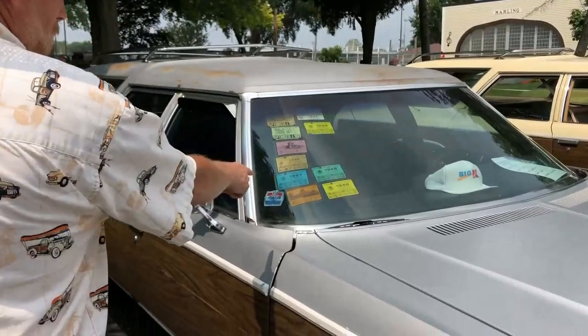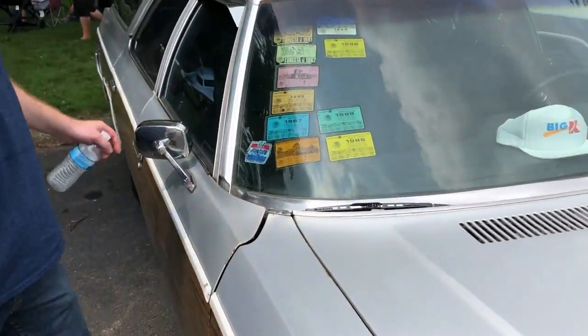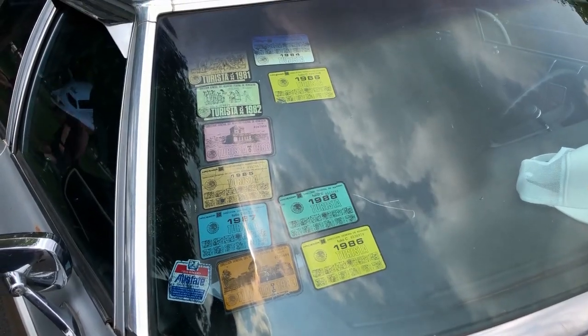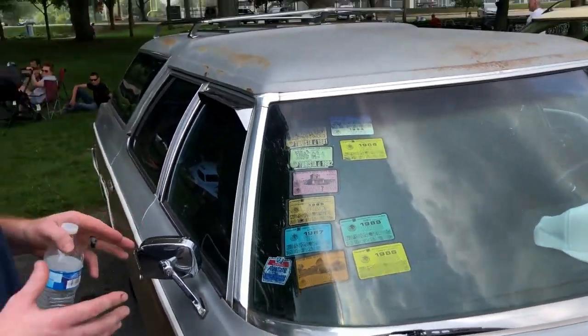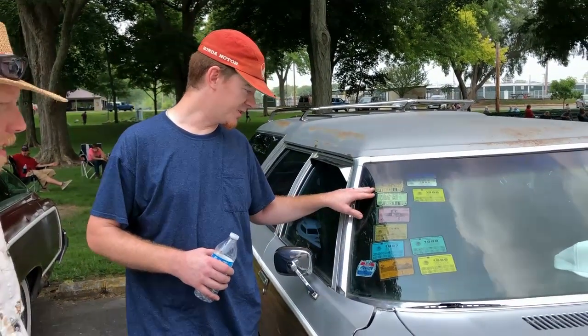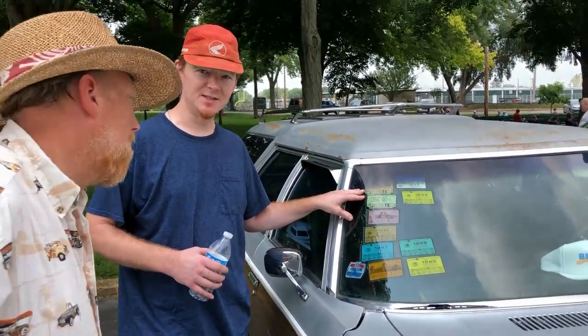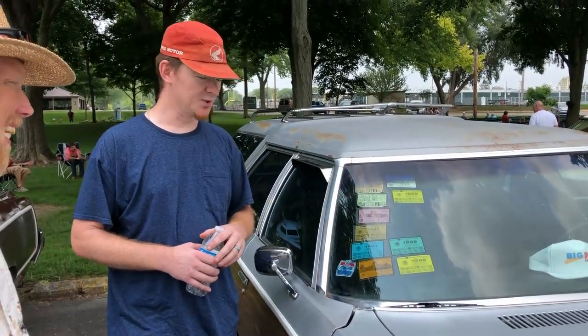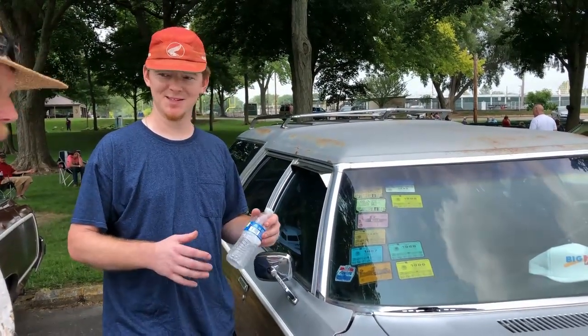So tell us what's going on with this. Check these out. So the guy that I bought this car from, who bought it new, told me he drove it from Indiana to Mexico, and that was the story behind these stickers. I don't really know what they mean. I don't know if they're registration or if it's an event that was taking place in Mexico that he went to, but I thought it was kind of cool, so I just left them there. It's part of the story.